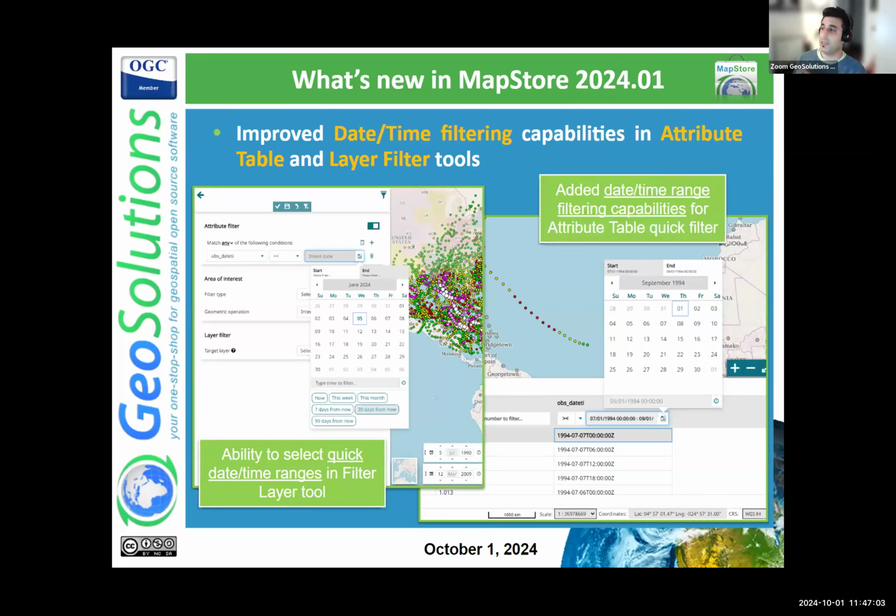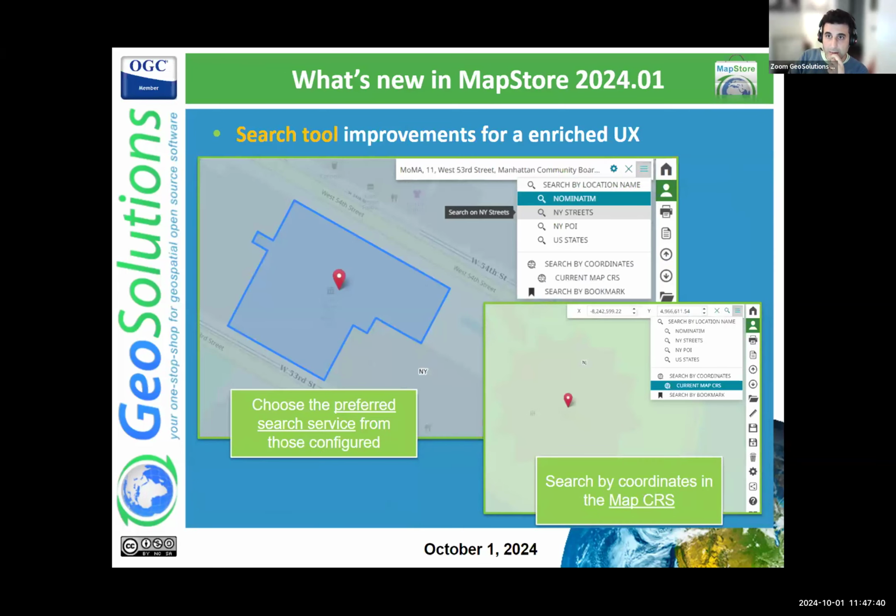The time range filtering capabilities have been included also for the attribute table quick filter. Same function, same date picker, where you can select start and then end time. And with the aim of improving the user experience and making it more intuitive, we have decided to include also a specific selector for the operator for the quick filter. Also for this, we thank the municipality of Genoa.